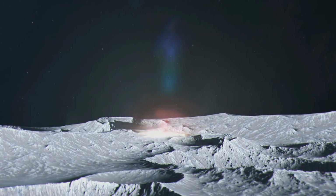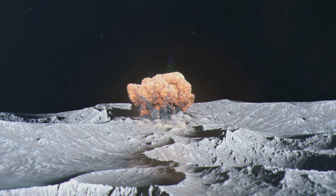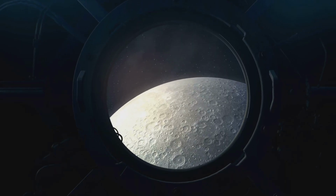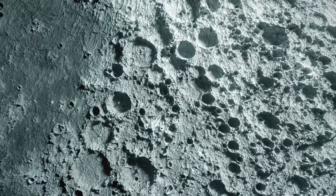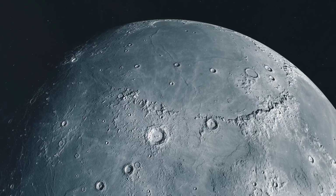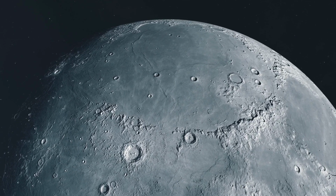Some scientists suggest it could be the remains of an ancient asteroid that struck the moon billions of years ago. Others think it might be something even stranger, maybe remnants of the moon's inner core or an unknown anomaly we have yet to explain. Whatever it is, it's 5 times larger than Hawaii's Big Island, and it's hidden miles beneath the surface.